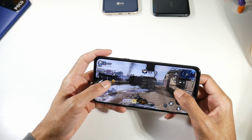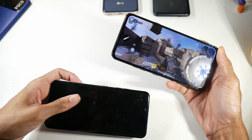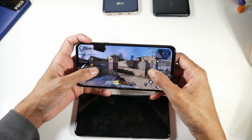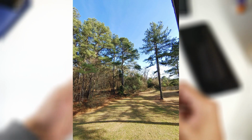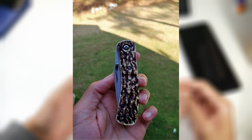You also have NFC on board with a fingerprint sensor under the display, which isn't the fastest, but it works fine, so I don't really have any complaints with it. But you also have some pretty respectable cameras on here, a 12 megapixel standard and a 13 megapixel ultra wide. You also get 4K video with a 32 megapixel selfie camera that shoots in 4K.